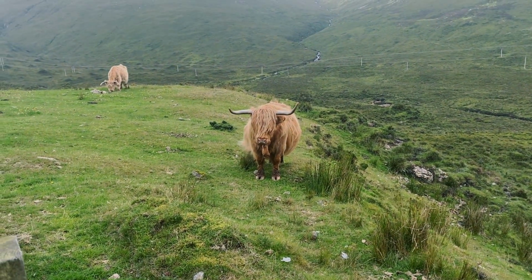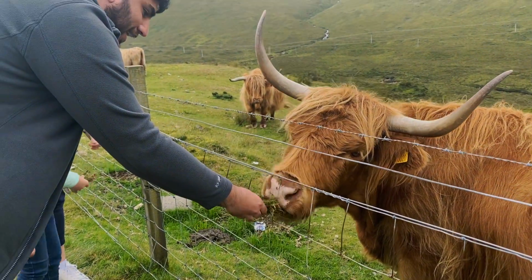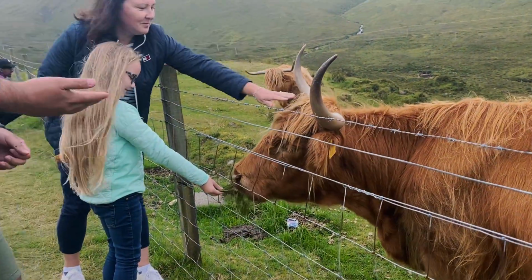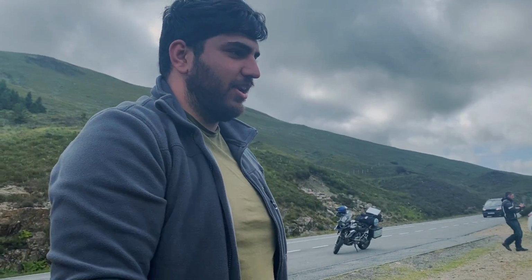On the last day of the trip, we finally managed to find some island cows. Yes, yes. Do you feel satisfied now? Yeah. It's great.